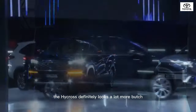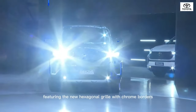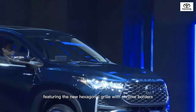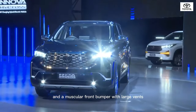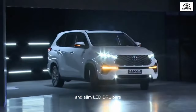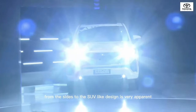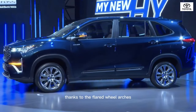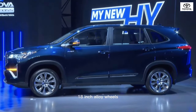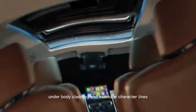To begin with the looks, the Hycross definitely looks a lot more butch, with a proper SUV-like front end, featuring the new hexagonal grille with chrome borders, sleek LED headlights, and a muscular front bumper with large vents and slim LED DRL bars. From the sides too, the SUV-like design is very apparent, thanks to the flared wheel arches, 18-inch alloy wheels, underbody cladding, and muscular character lines.